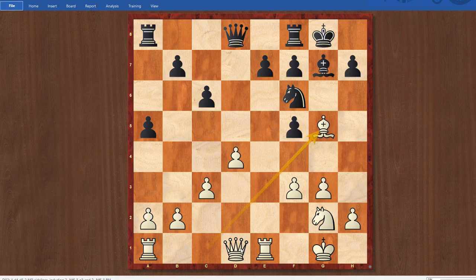And then in some lines, I considered maybe playing queen d2 and bishop h6, getting rid of these bishops, because I thought then the king would feel pretty airy, given the fact that these pawns are doubled. So that was my general idea. But I did recognize here that black is relatively solid in the middle, and that it's probably not much for white.